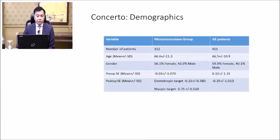If you look at the patient demographics, there was the micromonovision group and the all-patient group, and you can see they were very well matched. What you must also concentrate on in this slide, even though we talk about emmetropia, we still aimed for the first minus in the biometry for the non-micromonovision group. In the micromonovision group, the myopic target was approximately minus 0.75 in the non-dominant eye.